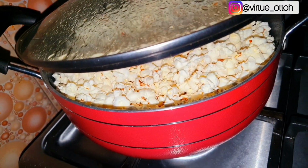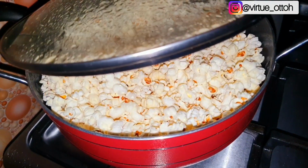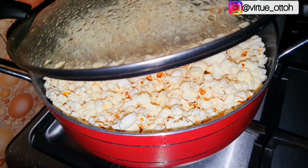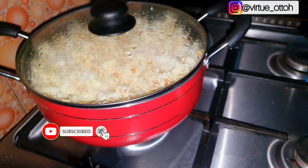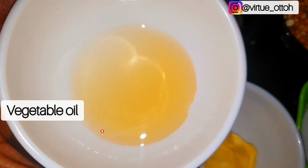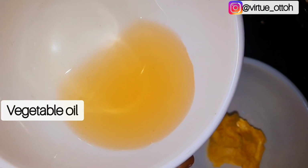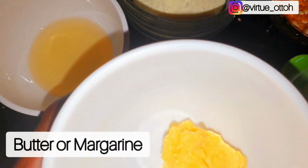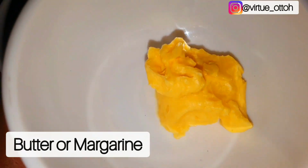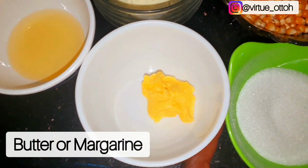So just watch how I made this popcorn, and if you're finding it difficult to make popcorn without it getting burnt, I also shared the hack in this video. Today's recipe would only be needing 5 ingredients: some vegetable oil, margarine, popcorn, sugar and milk. There are actually other flavors you could incorporate into your popcorn, but today we are doing milk flavored popcorn.